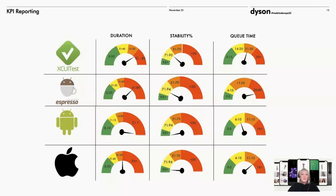In the first column, we've got pipelines or plans. They're basically Bamboo plans, and they contain multiple jobs underneath them. So the first one is XUI test. At the time, it was about 400 UI tests. Espresso, the same. Its Espresso test contained about 400 Espresso tests.